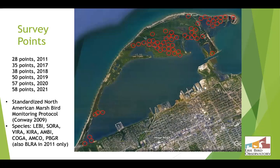So, these are the current set of points here. I'm going to try and move that out of the way. Yeah, there we go.